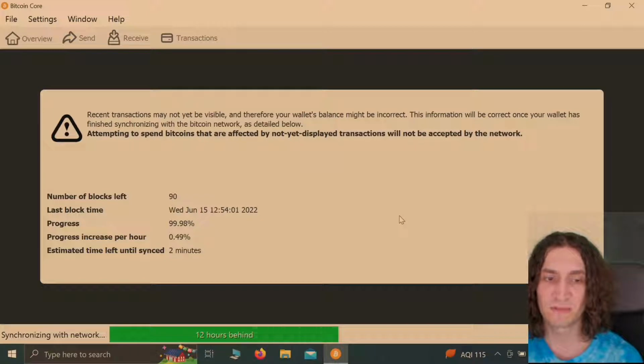But I'm gonna use Bitcoin Core because I think it's more user friendly and, you know, it's where it all starts. I spent about 24 hours syncing this node for the first time. I'm spending another 2 or 3 minutes right now getting it up to date since yesterday, but it's worth it. Self-validation, you can't put a price on this one.